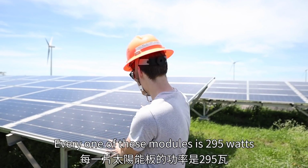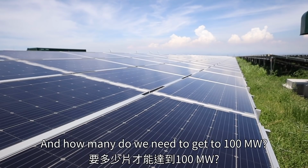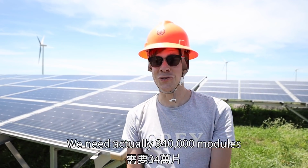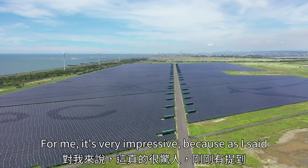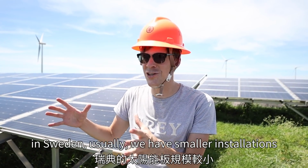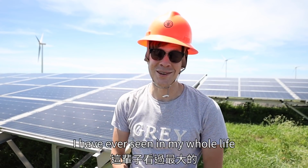Every one of these modules is 295 watts. And then how many do we need to get 100 megawatts? We need actually 340,000 modules. So what we can see here is 340,000, just like this one. And for me, it's very, very impressive because, as I say, in Sweden usually we have smaller installations. As an engineer, this is by far the biggest solar power plant I have ever seen in my whole life.